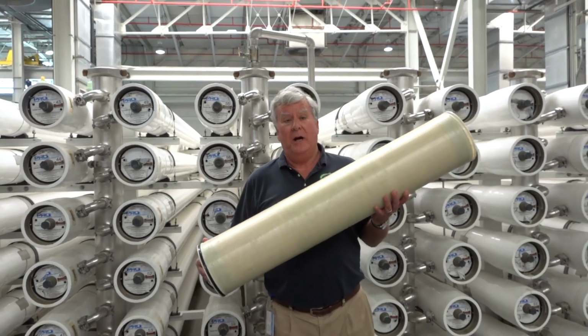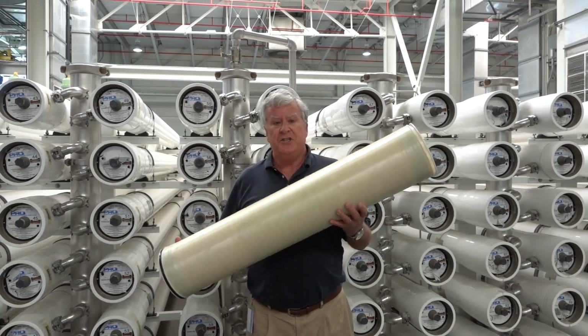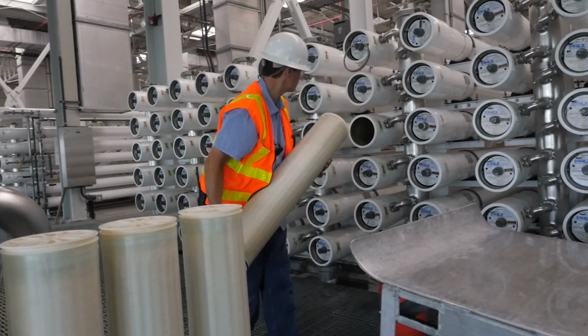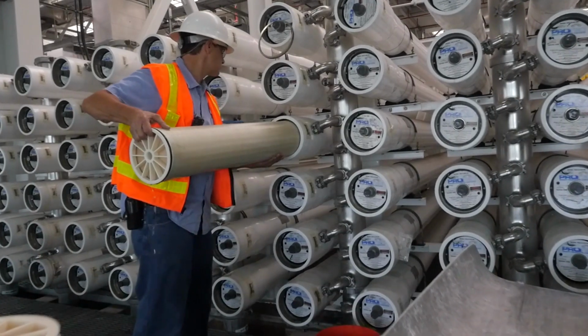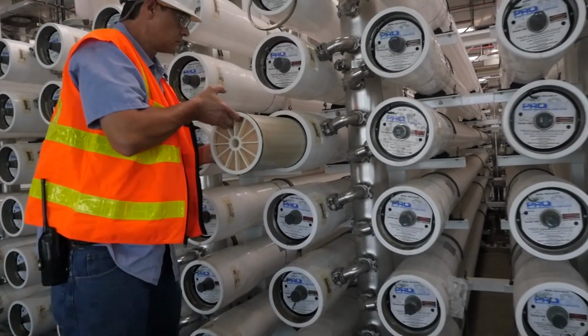So this is an actual RO element. They're 8 inches in diameter, 40 inches in length. And as I mentioned before, there are 7 of these in each pressure vessel. They're all lined up in series, one by one. And those contain the actual membrane.